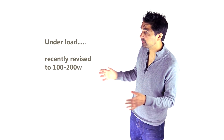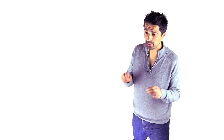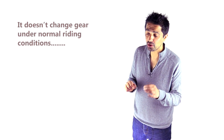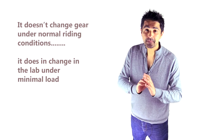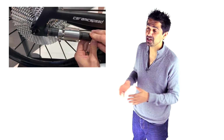I mean, how many people have to point out to CeramicSpeed that there's so much force, actually pressure, going through those little bearings that would have to change gear. Those contact points would be tiny, but the pressure through the rod and through the drivetrain would be so high. It would be a nonsense. It wouldn't change gear, which is why we don't see it change gear. It's never shown as changing gear.